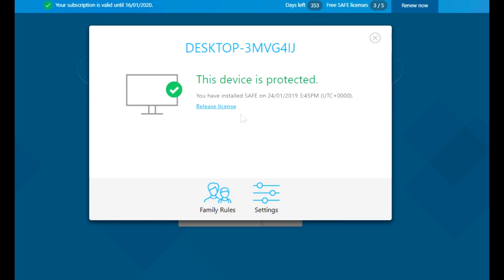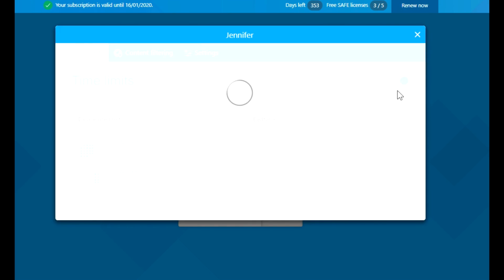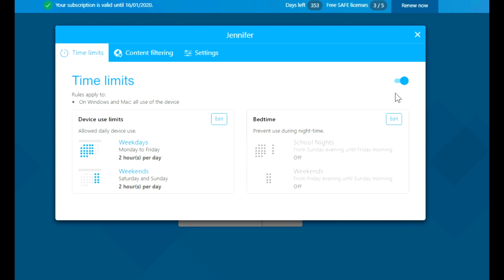For example, this device is protected when it was installed, and you also have family rules on there as well, so you can set up your parental control and put time limits on it. You can allow the device to turn on and off at certain times, bedtimes and so forth. So you can actually stop the kids using the computer at certain times. Let's just say they stay up all night playing computer games and you don't know it, you can set this up and it will actually stop them.